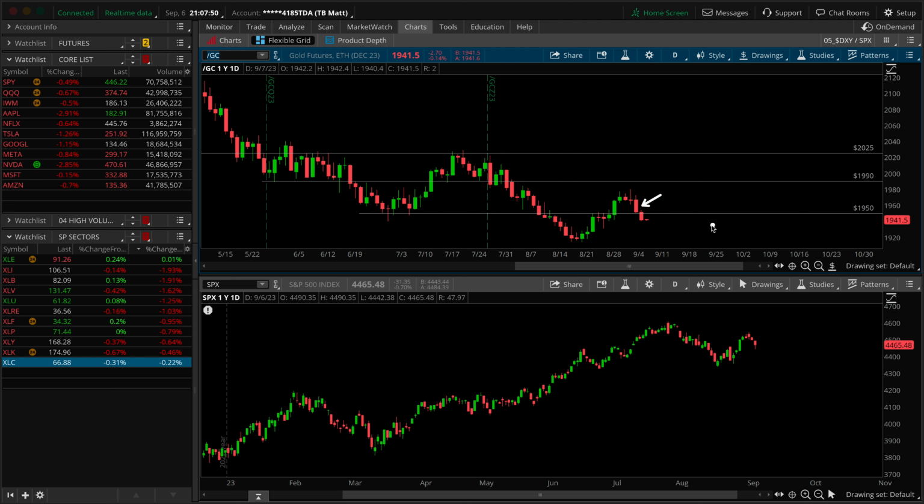Not really a great hold, right? Not even a hold by any stretch of the imagination. We've closed underneath on today's session, which again supports the idea that yes, I guess it's valid that the dollar is moving in the upward direction.